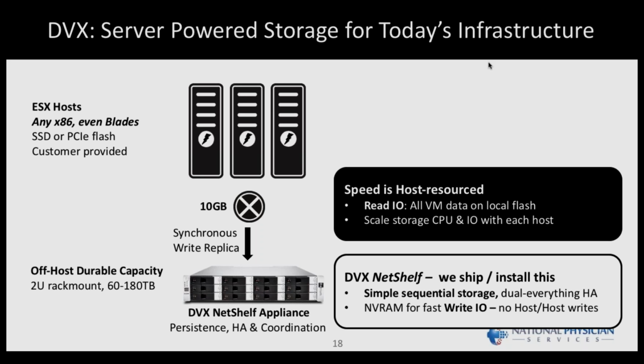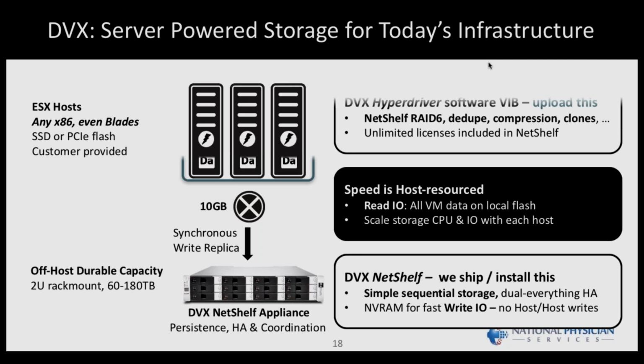Now, we talk about server-powered storage. All right, speed is host resource. What we're going to do is leverage the hypervisors, the virtualization hosts in your environment, and we do this and scale this by essentially installing a hyperdriver through normal VMware mechanisms onto each host that wants to be part of the Datrium solution. All right. So the other term here, server-powered storage, is achieved by us installing a hyperdriver piece of software on each of your ESX hosts.